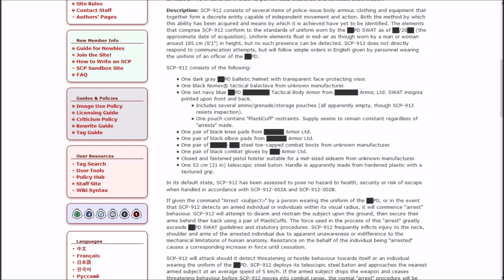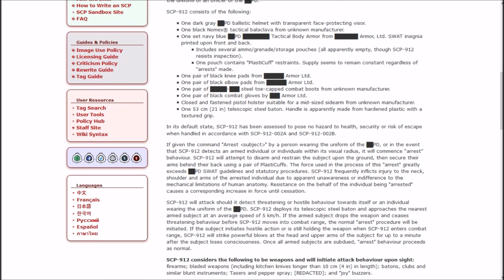912 consists of the following: 1 dark gray blank PD ballistic helmet with transparent face protecting visor, 1 black Nomex tactical balaclava from unknown manufacturer, 1 set navy blue blank PD blank tactical body armor from Blank Armor Limited, SWAT insignia printed on front and back. Includes several ammo/grenade/storage pouches, all apparently empty, though 912 resists inspection. 1 pouch contains plastic cuff restraints. Supply seems to remain constant regardless of arrests made.